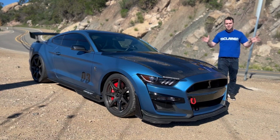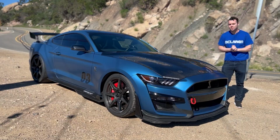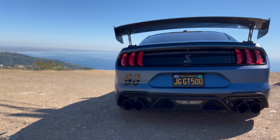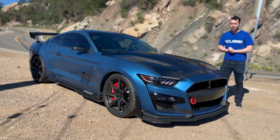Next to me is the new Shelby GT500, and it's incredible. No longer are Mustangs straight-line beasts with the handling characteristics of a tugboat. Nope, the GT500 can lap Chuckwalla Raceway in the exact same amount of time as a Porsche GT3 RS.